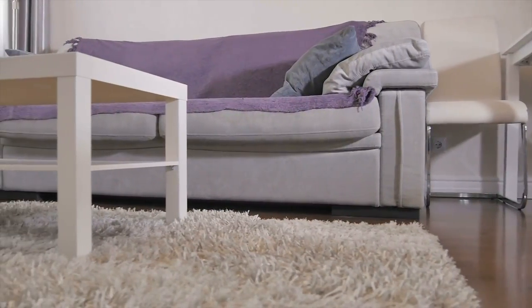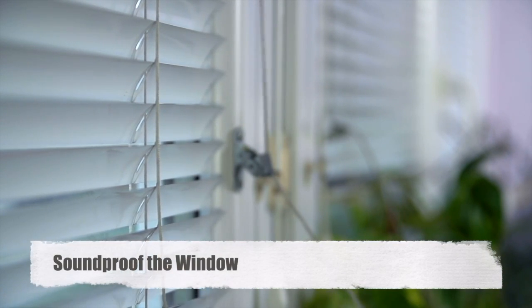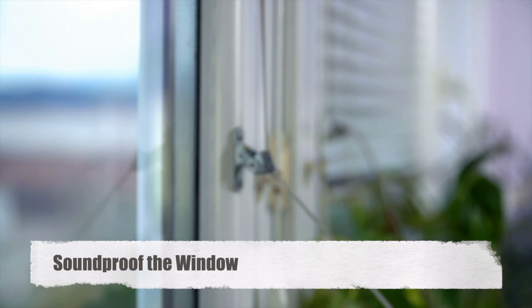Also, a large rug in the room will help in drowning out the echoes. So now that you've got rid of all the echo in your room, it's time to soundproof the window. The window is another spot where noise will be coming in because of gaps and cracks, and of course a window isn't as good at blocking noise as a wall.